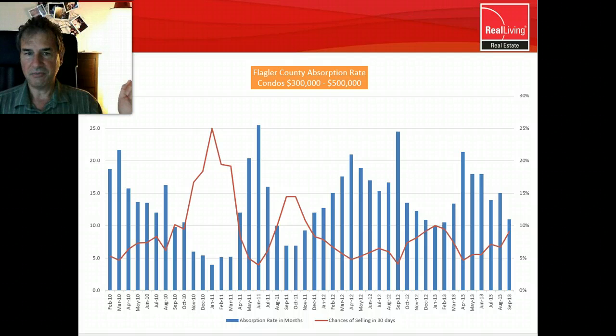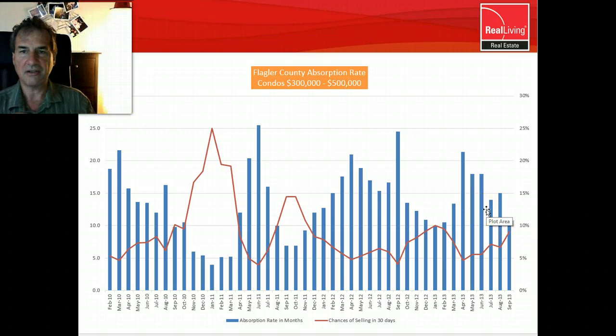Now, as we start to move up over 300, the inventory jumps to about 10 months. But again, I want you to concentrate on the trend. The trend is definitely down. This is a good price range to be looking at because the sellers don't have a lot of control here. There's still a lot of good bargains, but pretty soon this part of the market is going to balance out.